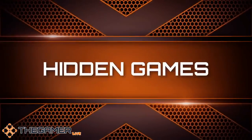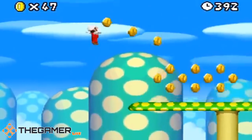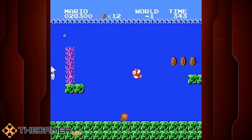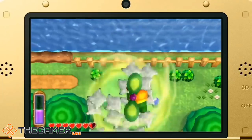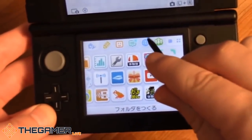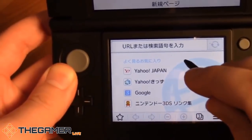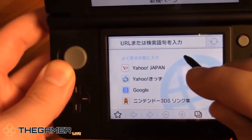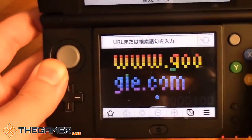Number 10. Hidden games. Nintendo is pretty well known for including secret levels in their games, especially when it comes to the Mario franchise, so it's no surprise that they would include a couple of hidden games on their 3DS systems as well. A gamer in Japan found the first hidden game when they decided to play the Mario theme on their 3DS. They opened the browser and tapped in the first 6 notes of the famous theme from Super Mario Bros. Players are then treated to a Breakout game clone that they can play.